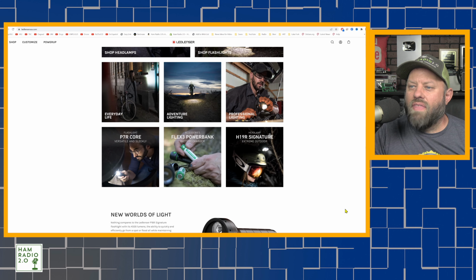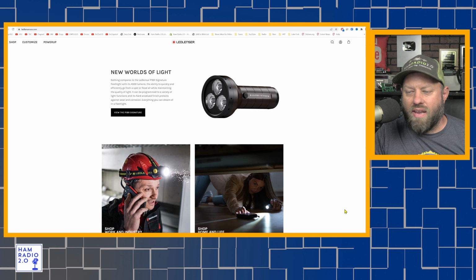LED Lenser, they were a flashlight company that I met at the More Expo in 2022, and I followed up with them at the More Expo of this year.